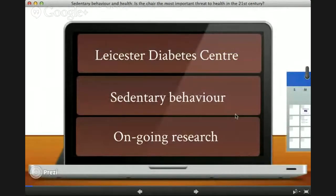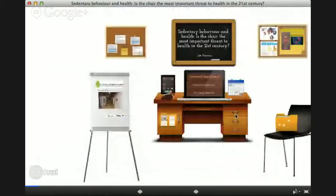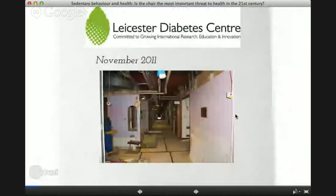So if we move on then to look at the Leicester Diabetes Centre, this is how it looked back in 2011. As you can see, it's derelict, and thankfully things have moved on slightly since then. It's actually four old hospital wards that have been converted into a bespoke research infrastructure. It covers a wide range of areas, so we're able to do clinical studies, but also now we're able to do exercise studies as well.